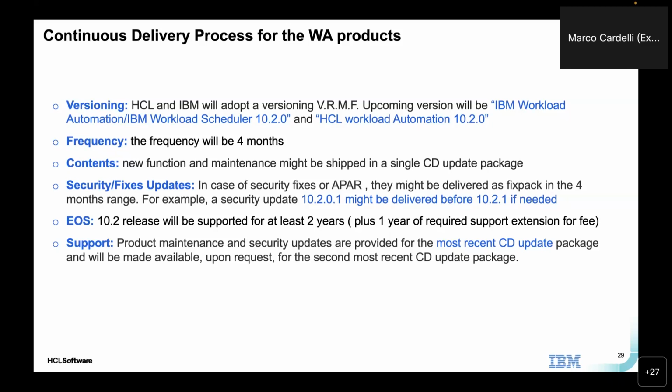We will normally provide fixes, in particular iFixes, on two levels of maintenance, the latest and the latest minus one. So obviously, if you have a severity one problem blocking your environment, whatever level you are at, you will get a fix. But that's only for blocking problems.